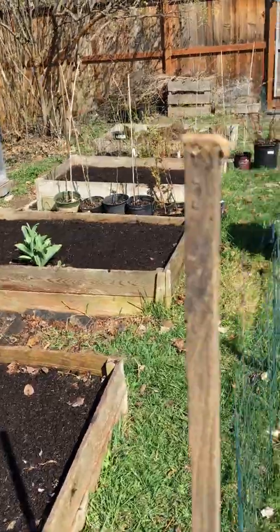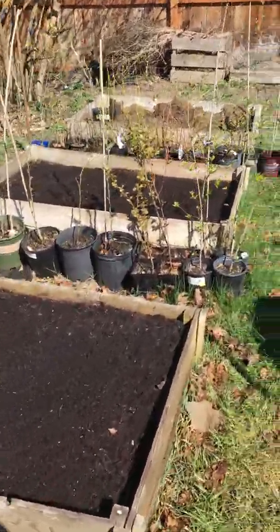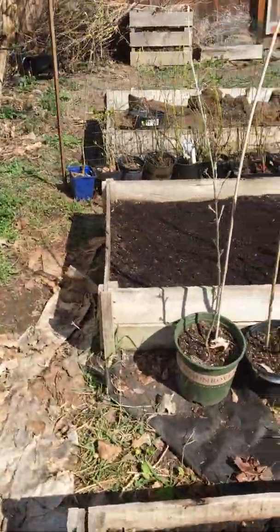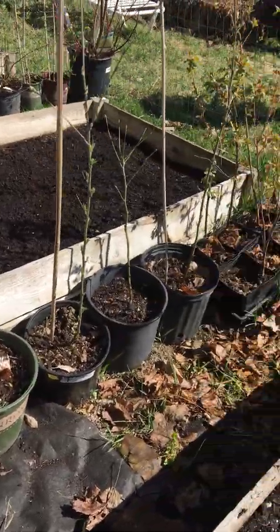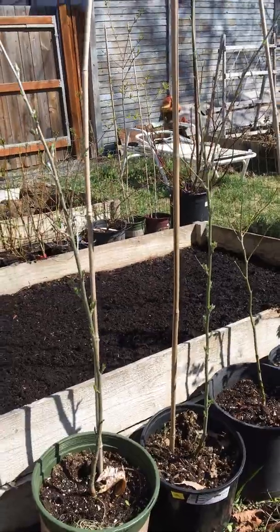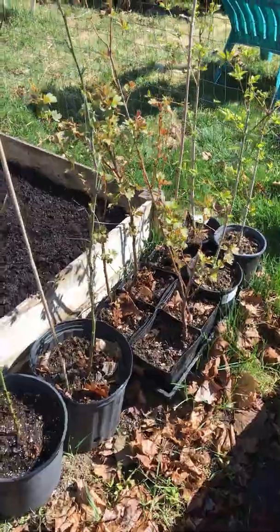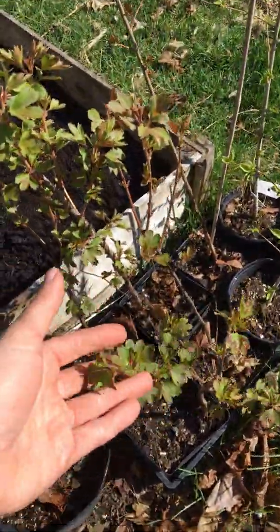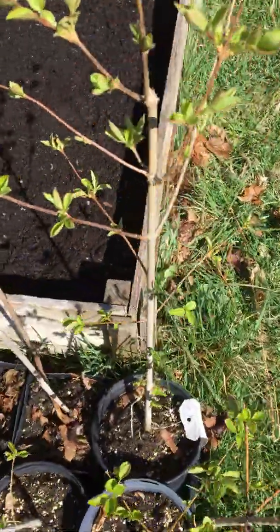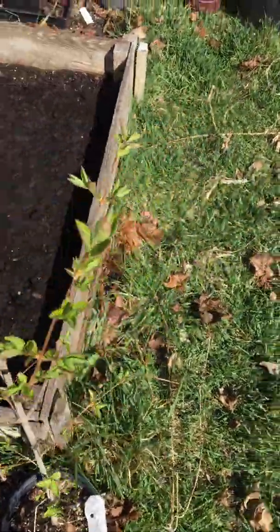And I was going to show you, last year I ordered a bunch of stuff as well. I potted it up and it's sat out here. I didn't cover it, I didn't do anything to it, and everything except for one thing survived. So these are golden chain trees right here. There's 4 of them. One of them didn't survive. I have golden currants. These are purple lilacs, I believe. No, these are the Japanese tree lilac.